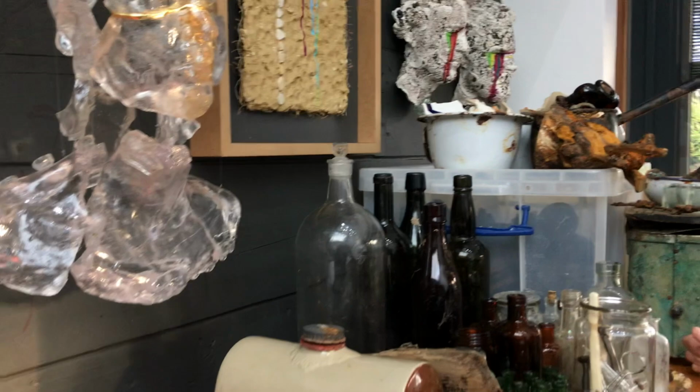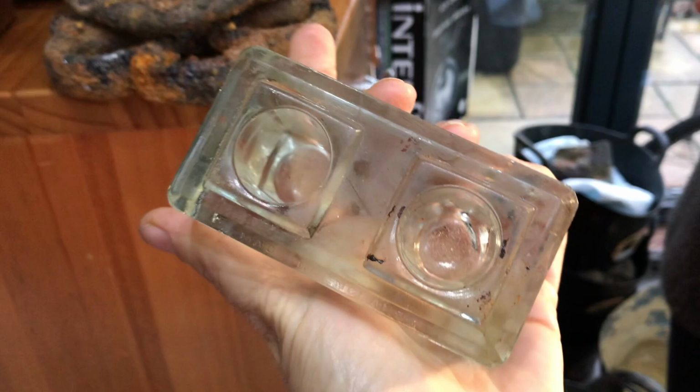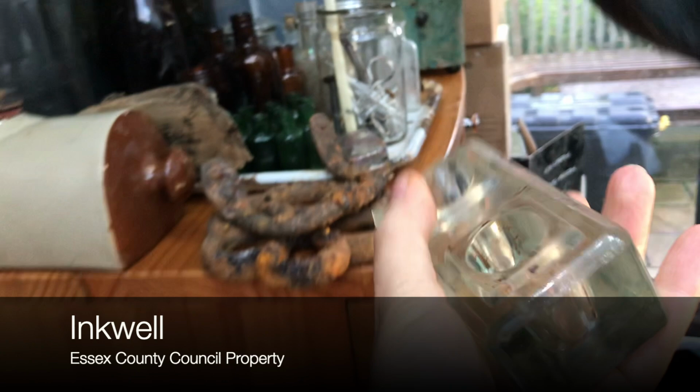So that's why I'm making the conclusion that all this is from when they emptied the Nissen huts. Made in England. Everything's British. It's even got Essex County Council on one of the thermometers that I found. Where did that one come from? It's just from up there.